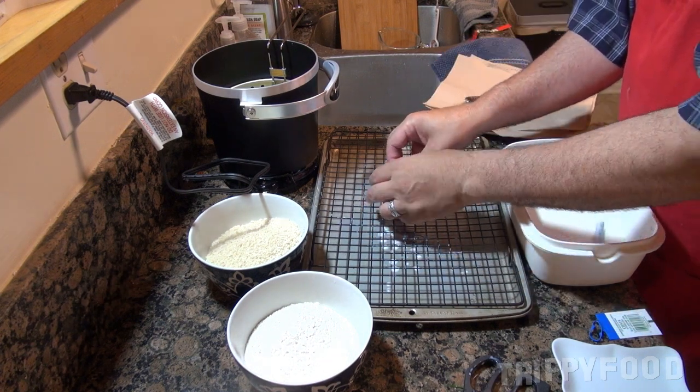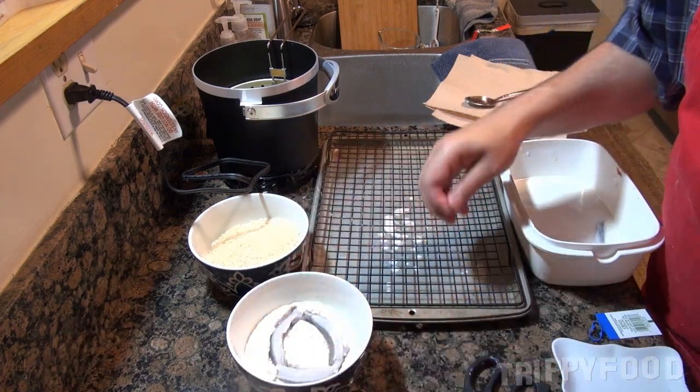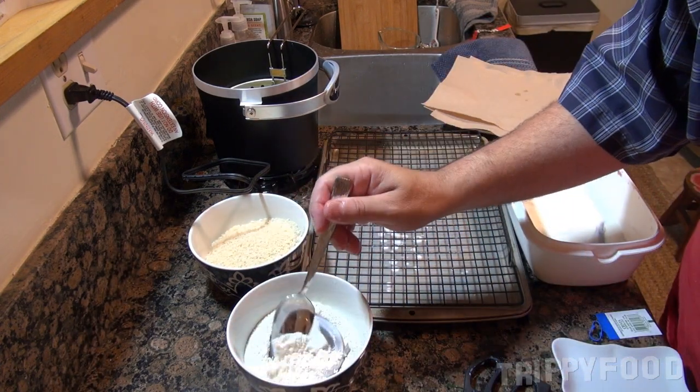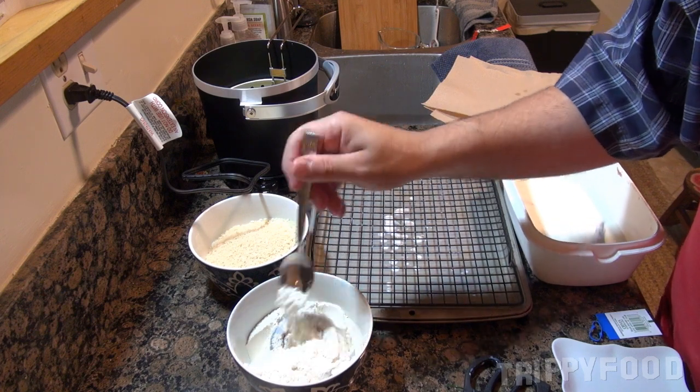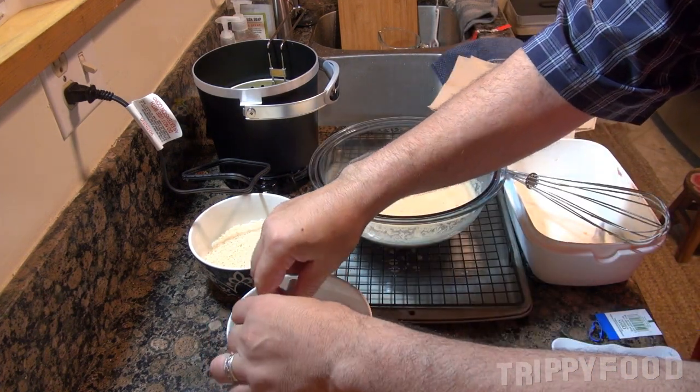So I got 3 pieces that I'm going to assemble into a ring. They've come out of the buttermilk. I'm going to put them in the flour. Make sure they're completely coated. Shake off the extra flour.